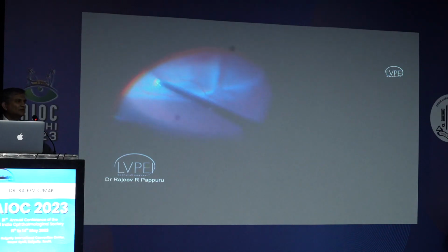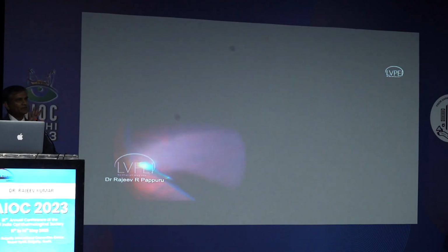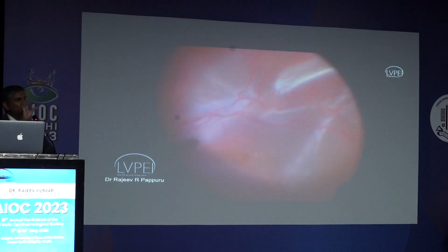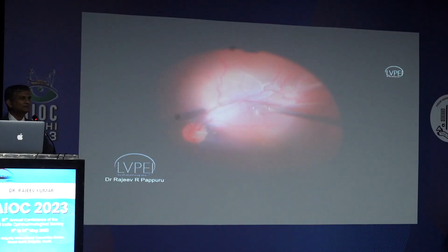So how do you manage this especially? This is not the previous old break. This is a new break which has happened post SOR, because he was okay for the first month. It is not PVR; there are no membranes pulling it up. It's only the small vitreous skirt that has caused it. So is the only solution for this to do a base excision? I'm not sure whether we should go ahead and do that or not.